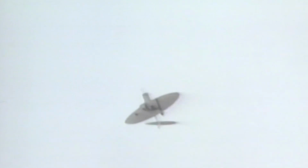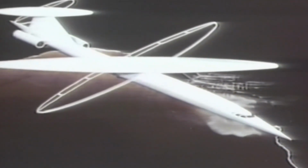Look carefully and you can see that from underneath this plane appears different, very different. It's a design that couldn't be more radical, the oblique wing aircraft. It's a plane that travels further, faster and more efficiently than any that has ever proceeded.